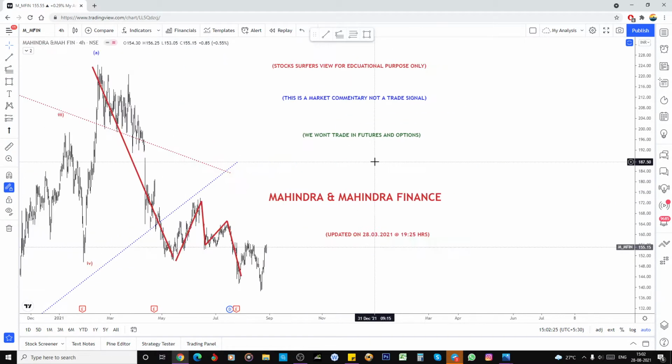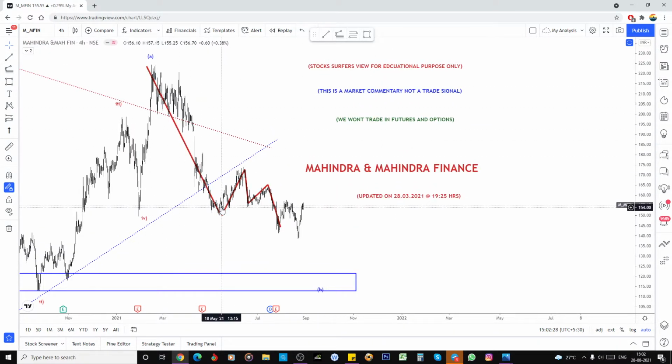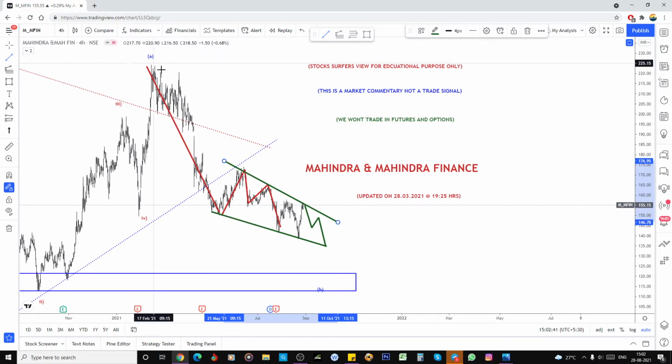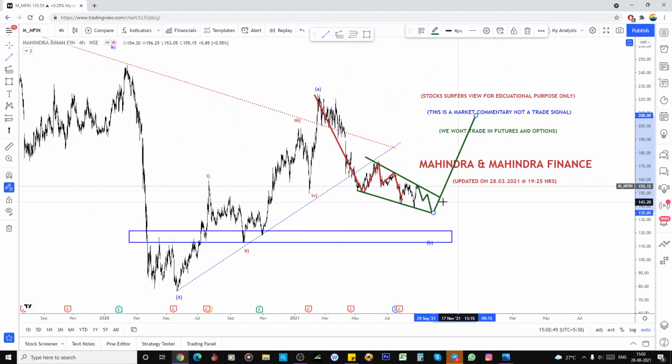See, if we make this as a B, C is 1, A, B, C is 2, A, B, C is 3, A, B, C is 4, and what it will do is one more A, B, and C. So this will be a wedge formation, and later onwards it may bounce. So I'm waiting eagerly for it to break this low. Immediately I will be on the buy side here in this zone, nearly 133. So after this it can bounce.